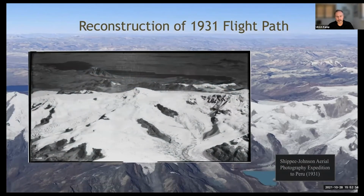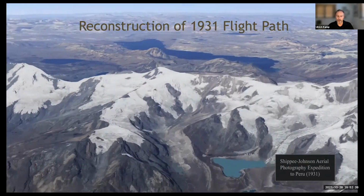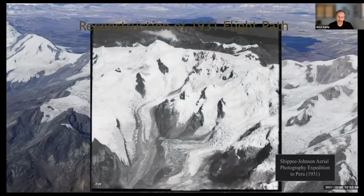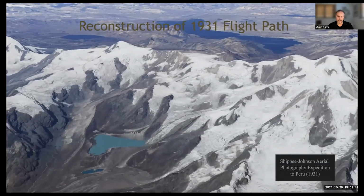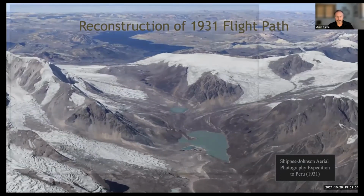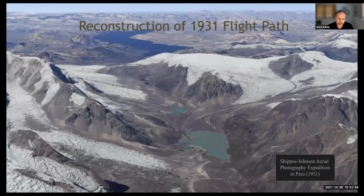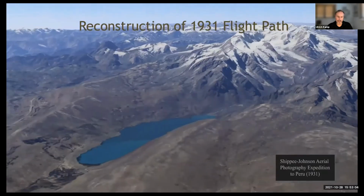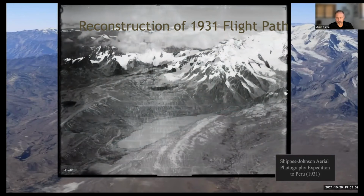Here's the peak area, and you always see in black and white the photograph from 1931, and this is the Google Earth imagery. Here's a beautiful glacial lake. There was no lake 90 years ago. All that ice has melted and created the lake. We fly around the range. This is the main pass over the range. It was totally glaciated, almost impossible to walk over it. Today, totally ice-free. And we go into the foreland, Sibinacocha Lake, and also more glaciation in the background.